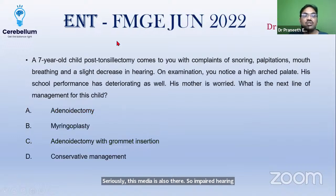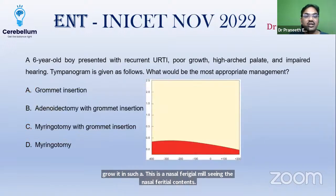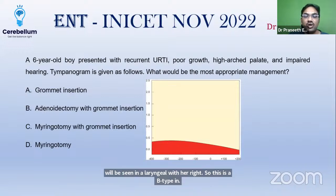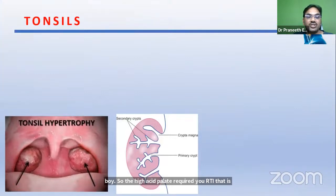Fine. A 7-year-old child, post-tonsillectomy, complaining of snoring, mouth breathing, decrease in hearing, high arched palate. So again, here the treatment will be adenoidectomy with grommet insertion. This is a nasopharyngeal mirror, seeing the nasopharyngeal contents. Adenoids will be seen in a laryngeal mirror, right? This is a B-type tympanogram showing serous otitis media in a 6-year-old boy. The high arched palate, recurrent URTI, again indicate adenoid hypertrophy. Again, the treatment will be adenoidectomy with grommet insertion.